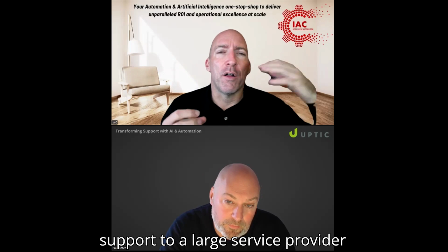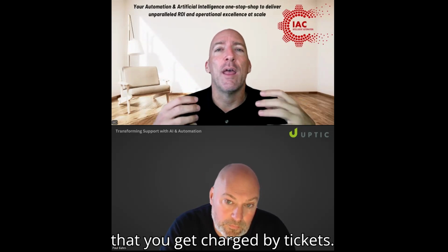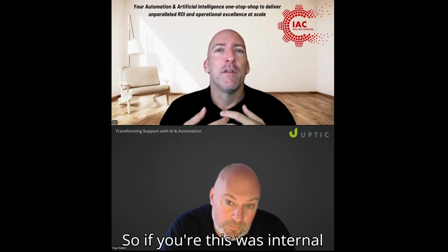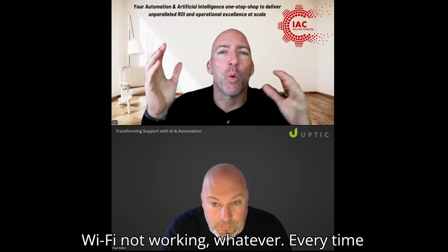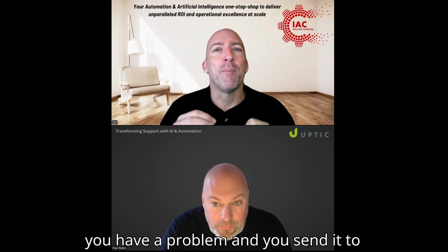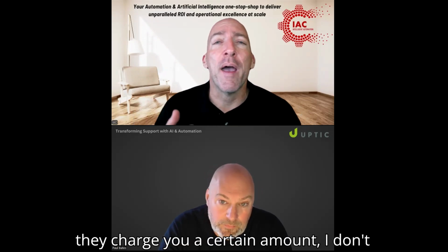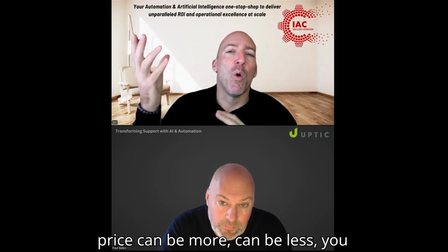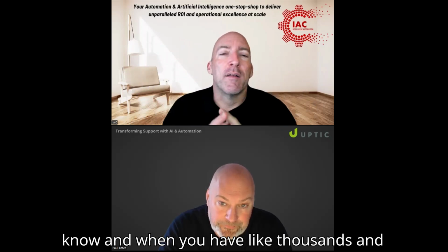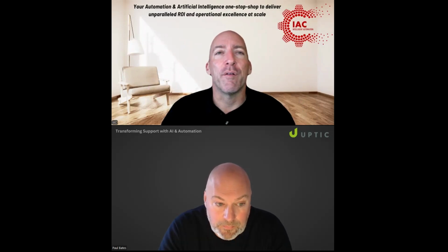support to a large service provider. And the way it works typically when you outsource to a large service provider is that you get charged by tickets. So if this was internal IT support for that company, right? My PC not working, my Wi-Fi not working, whatever. Every time you have a problem and you send it to your service provider, they charge you a certain amount. I don't know, $10 per ticket, average price, can be more, can be less. And when you have thousands and thousands of tickets per month, this becomes extremely expensive, right?